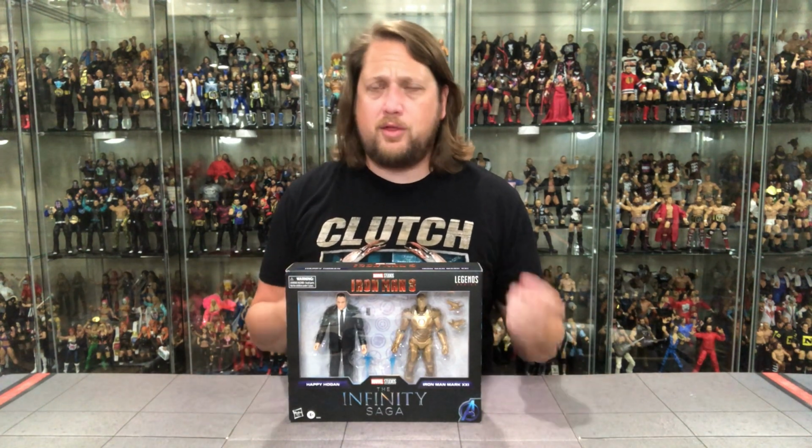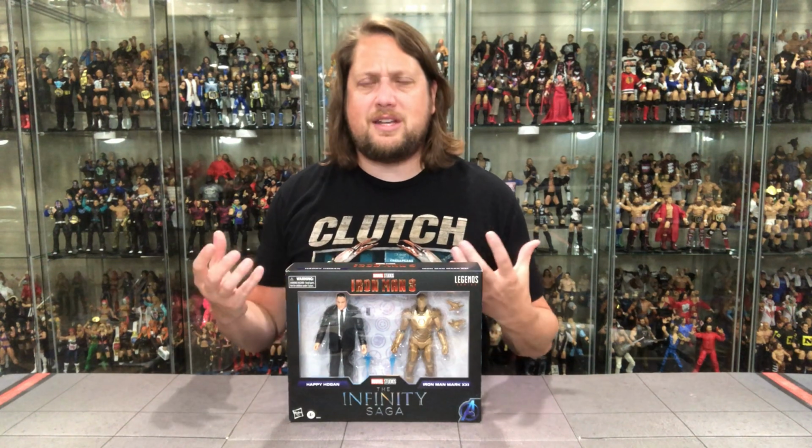So once again, another Infinity Saga package. We've had Obadiah Stane and the Ironmonger, of course. This pack, we've got Thor and Tony Stark, Quicksilver, Odin, Thor, Captain America. There's a lot of figures in this line. It'll be interesting how this line does, as we said in other videos.